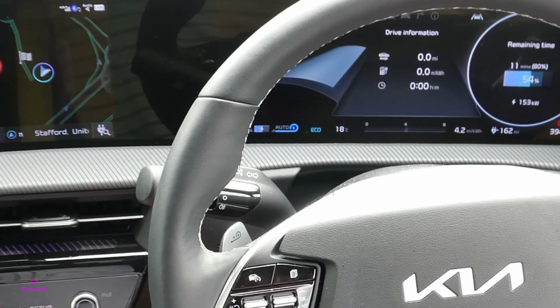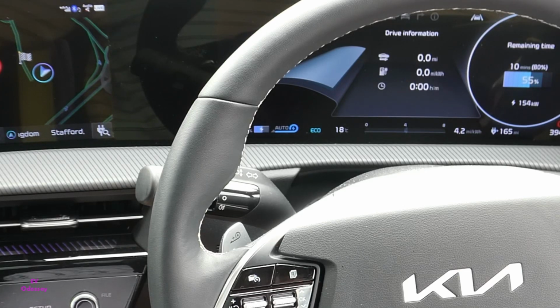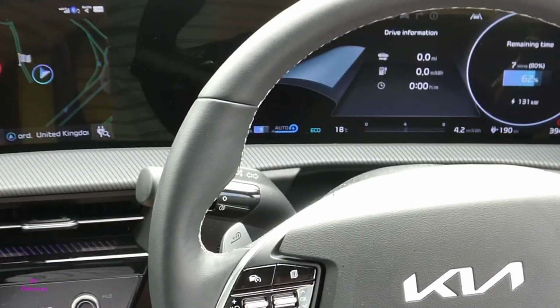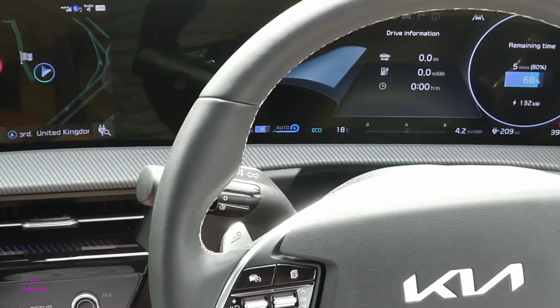53%, 54%. Battery's at 30 degrees. No, 56%, it dropped down to 130. 62%, 130 kilowatts. Battery is maxed at 33 and the heater's on 38. 68% state of charge, 132 kilowatts, and it's 2:38. So we're at the 18th minute, I think, from 2:21 or 19th minute.